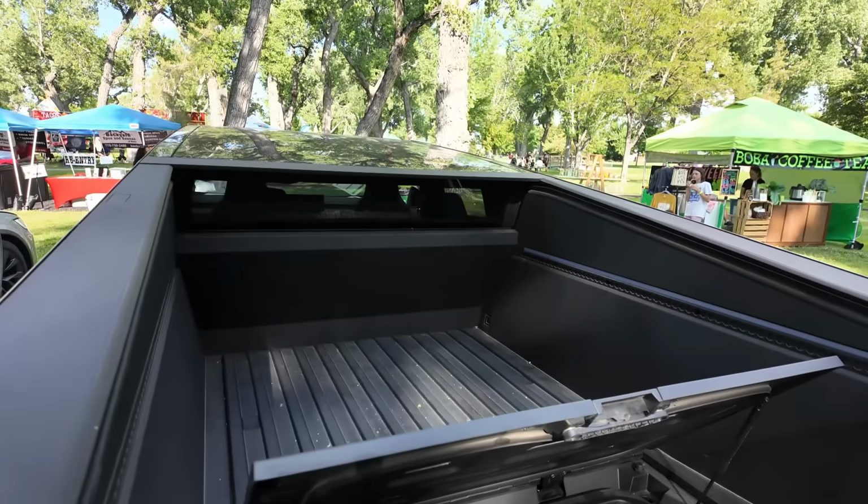Okay, I don't know how to get out of the Cybertruck. The lady had to let me in. Oh, there we go. It opened. Okay, this is the back. I don't know if I've ever seen the back open.